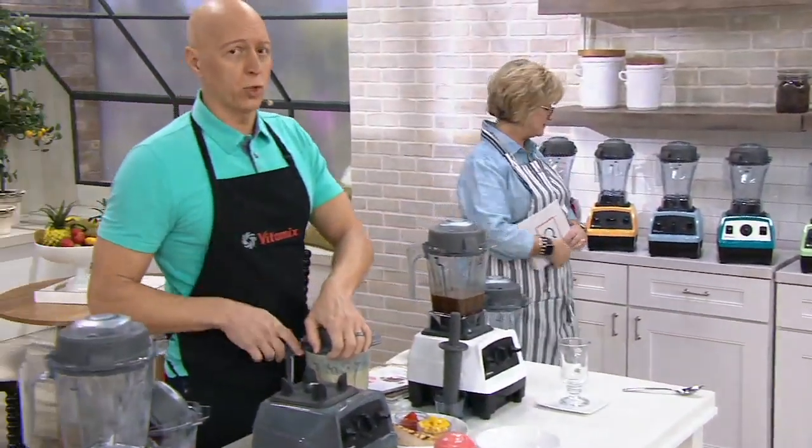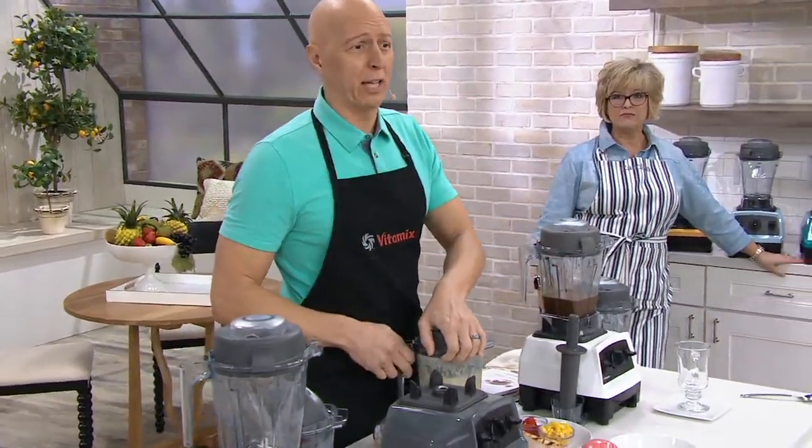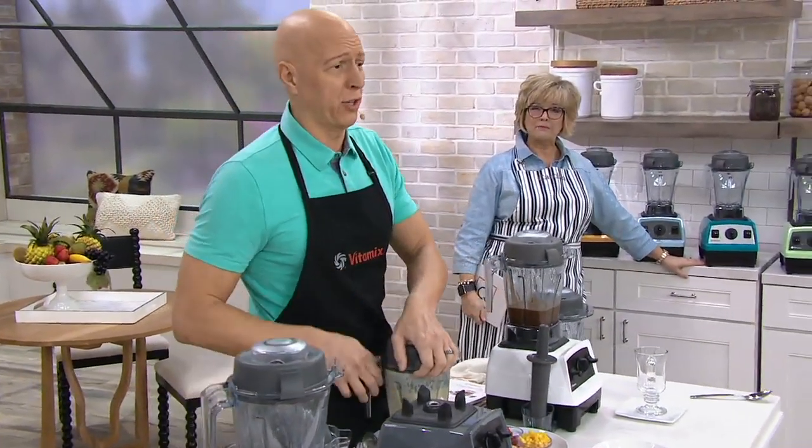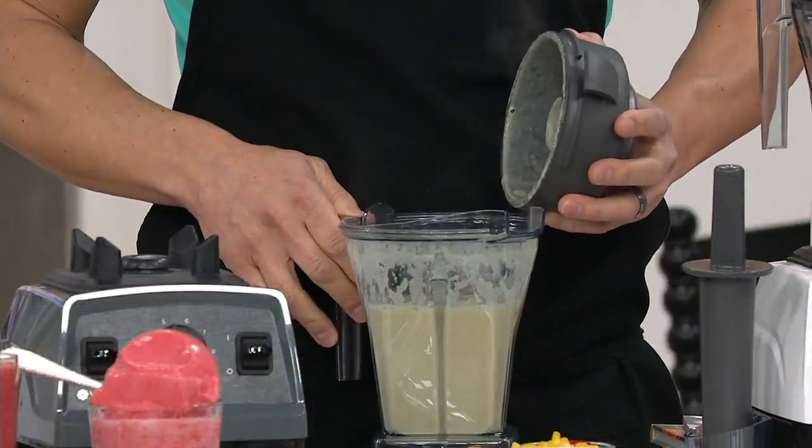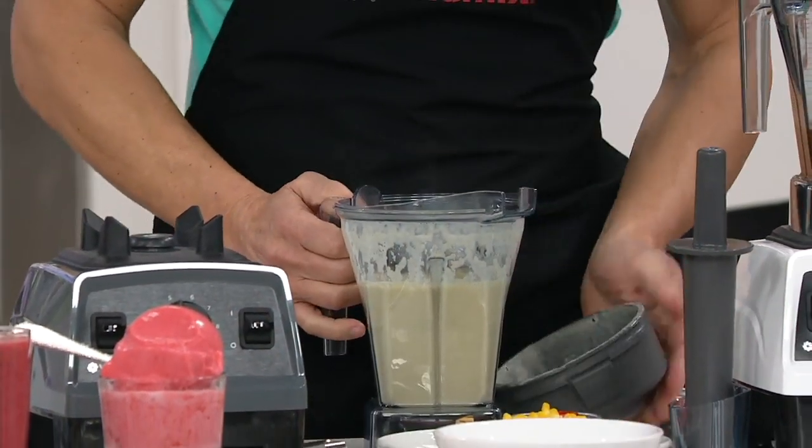So this was the corn soup. Again, you could take things right out of your pantry, have fun with the kids, pick your ingredients, you name it, and you go from cold pantry ingredients to steaming, piping hot soup. Now, this is our corn soup.